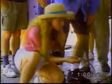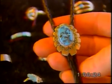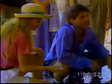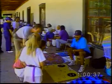This is beautiful. What's it made of? Silver and turquoise. How much is it? $60. It's a great buy. $60? Are you joking? I'll give you $20. I'm sorry, sir. I can't do that. $20? Come on, Bill. We'll find something later. I can't believe that. $60. Thank you. There's a lot more to see. Sorry.